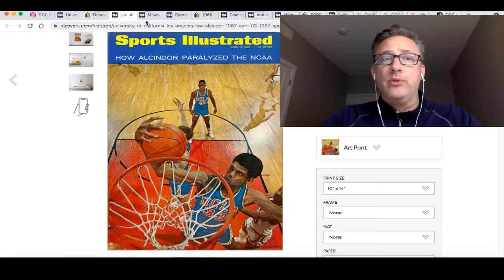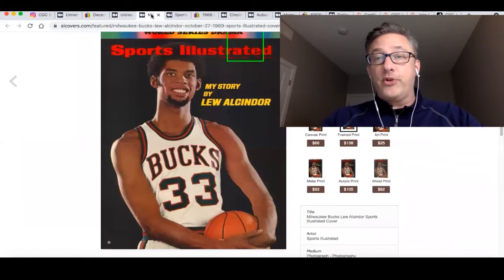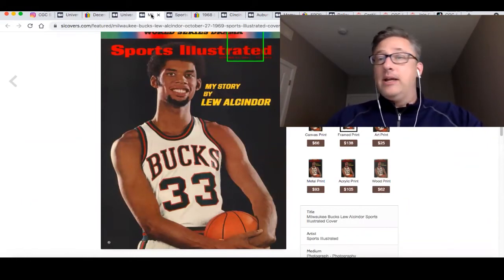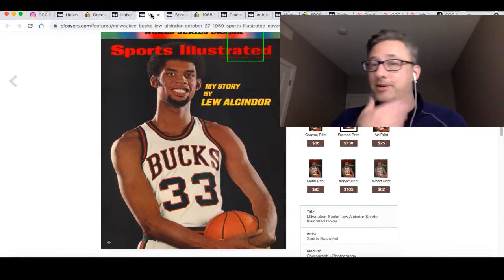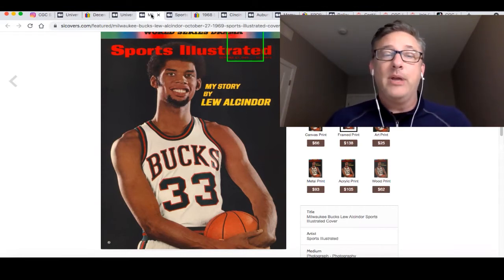Look for Lou's second cover, or something else you might want to look for. This is his first pro cover. Again, this is a great shot. Lou is prominently featured. He's the only one on the cover. It's the headline, My Story by Lou Alcindor. He's got the kind of half beard going and the afro. He looks great in the Bucks uniform.